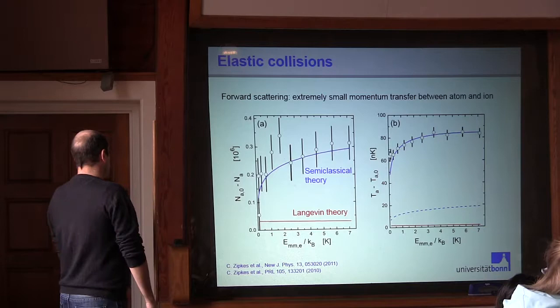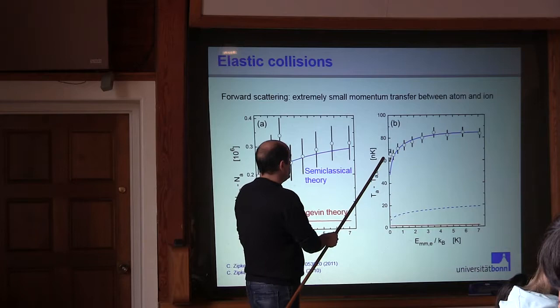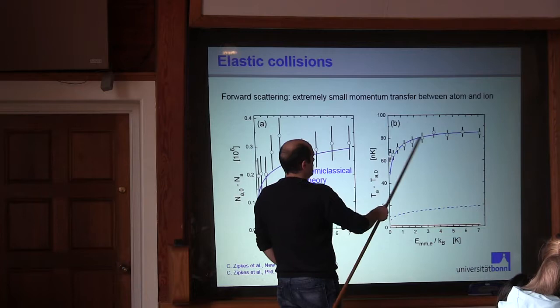that we can see really minimal changes in the collisions. And so here's, for example, the measurement of the increase of the temperature of the atomic cloud just due to these collisions. And you see here the temperature changes by maybe 20 nanokelvins or so, depending on the kinetic energy of the ion. So these are really extremely small energies, the amount of energy which is taken up by the neutral atoms. But since they are so cold, we can actually see these extremely small changes, depending on the relative collision energy.